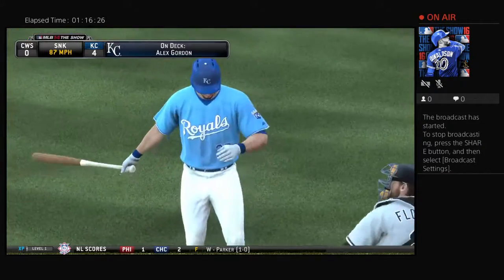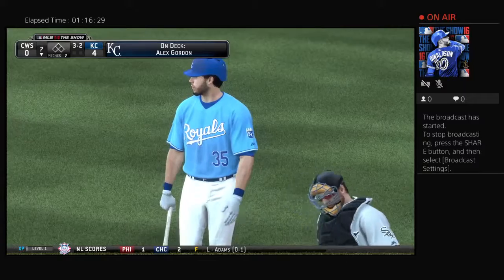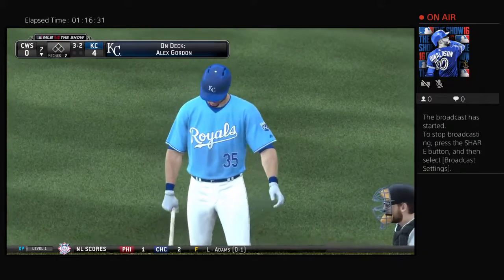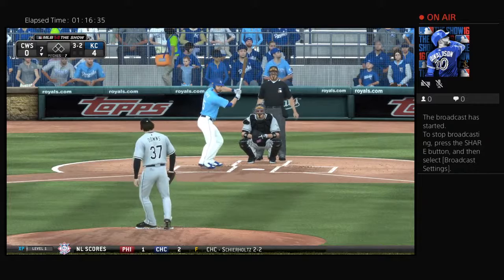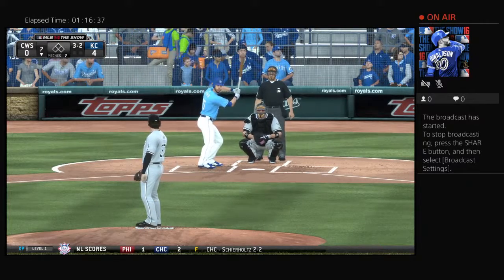And this misses, so that'll fill the count at 3-2. Wow, what an at-bat he's having right now. He's fought off some tough pitches. He's laid off a few pitches like that one. And now he's worked his way back to a 3-2 count.